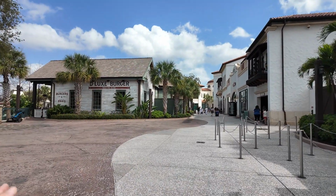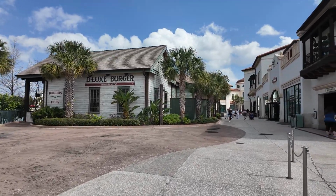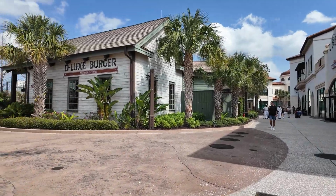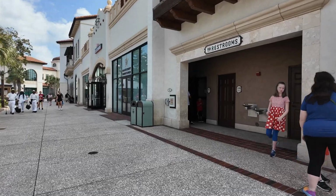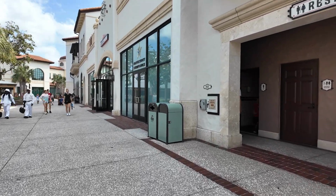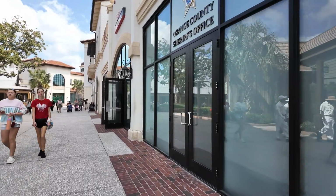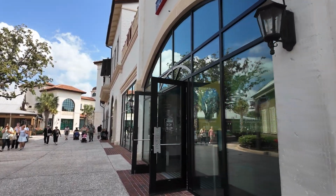So we are by Deluxe Burger. I was like, how am I getting to the Deluxe? Here you go. Perfect, easy peasy. I've had a couple burgers here, very, very good. Do have some restrooms on my right. The sheriff's office, as well as the Disney Ticket Center, is here to my right. Great things to have if you have any questions for annual passes.